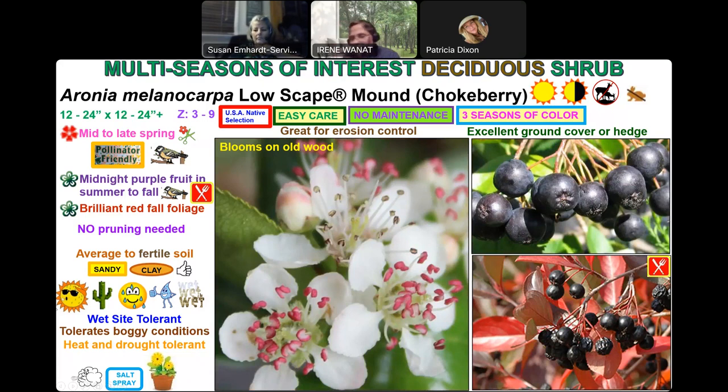But as you can see, they get this beautiful fall foliage, but as you can see with these berries, they look kind of shriveled up. The reason being that when you see these berries, and they look like they're ripe, and they are ripe, but they're very astringent. And if you try to eat them, you're not going to like it. That's why they're called chokeberries. They need to go through at least one or two frosts, and then they will taste better. You can make jellies and jams and even liquor out of them.